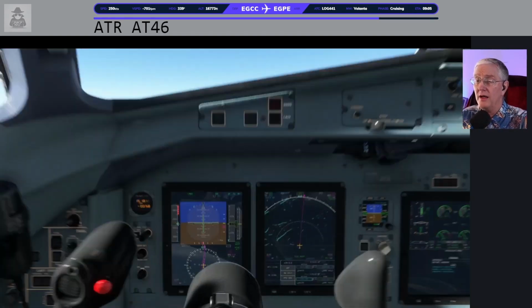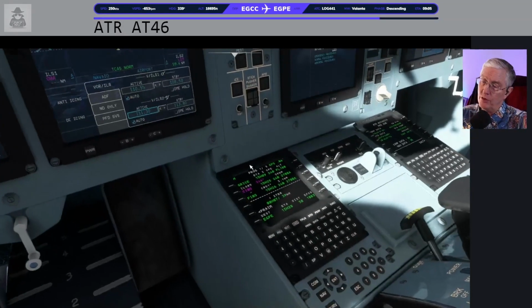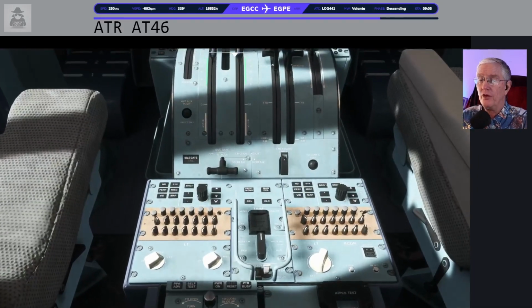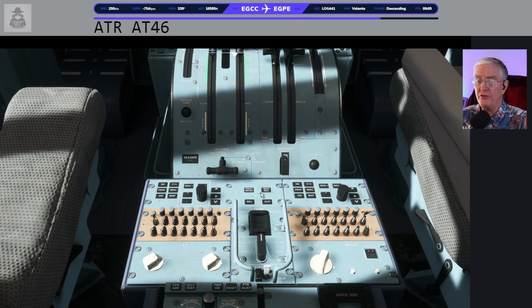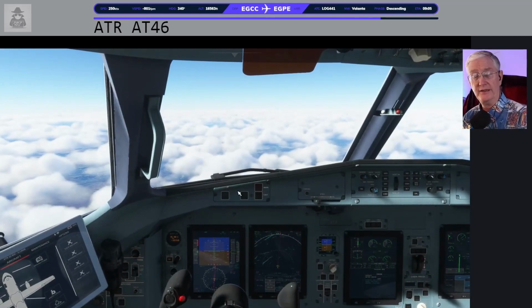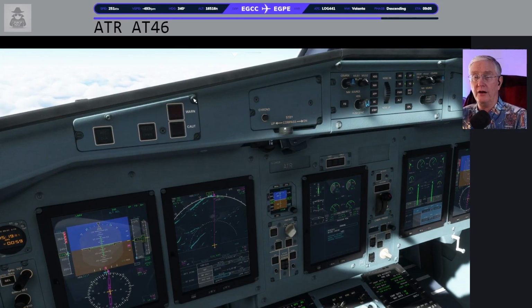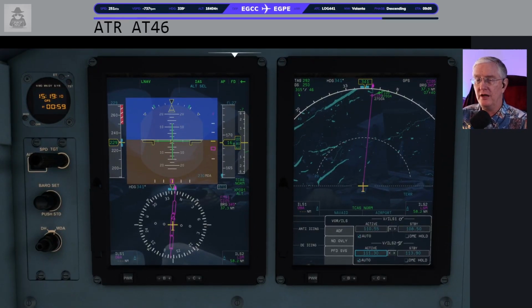I might be wrong. And that is, do we have something, warnings or cautions flashing at us? Is there something in the memo? Now, it could also be that it's something down here that we're going to press too. So we have recall here for procedures, and maybe that's what we're supposed to do. I haven't gotten into that yet. But I take that as I don't have any outstanding memos or warnings or cautions. So life is good. And now all of a sudden we have descent deviation.